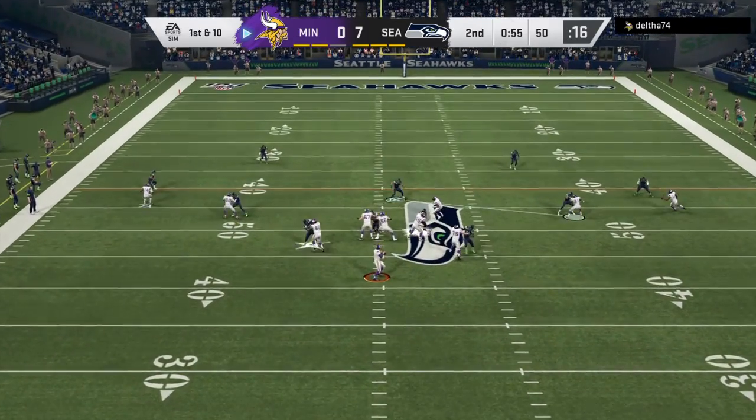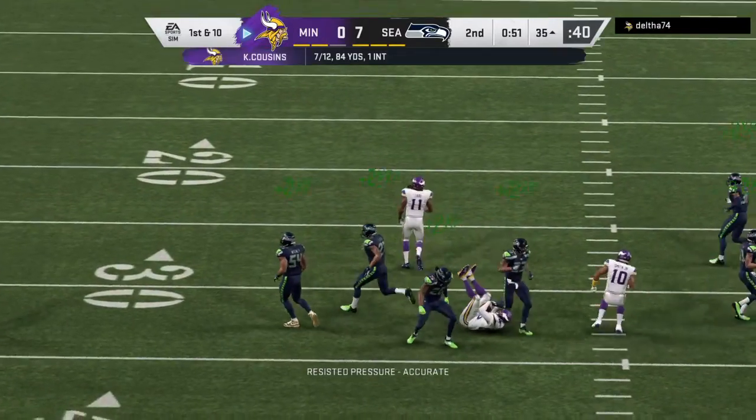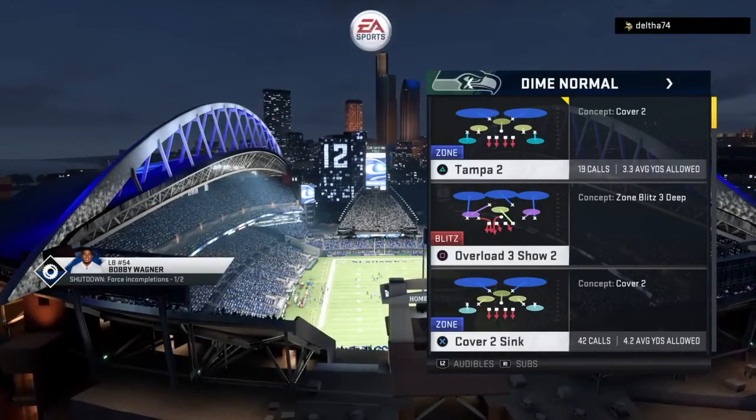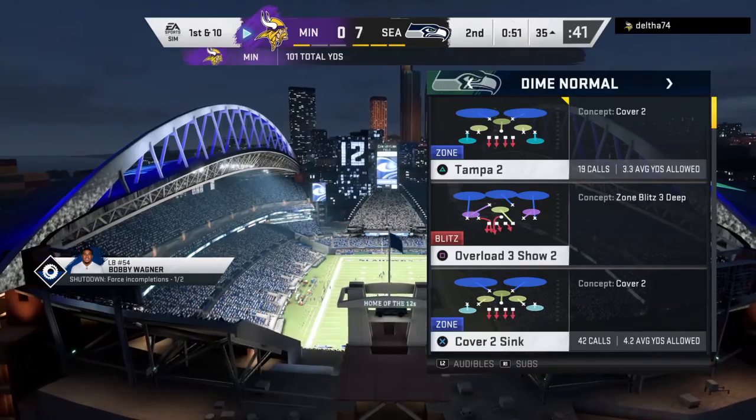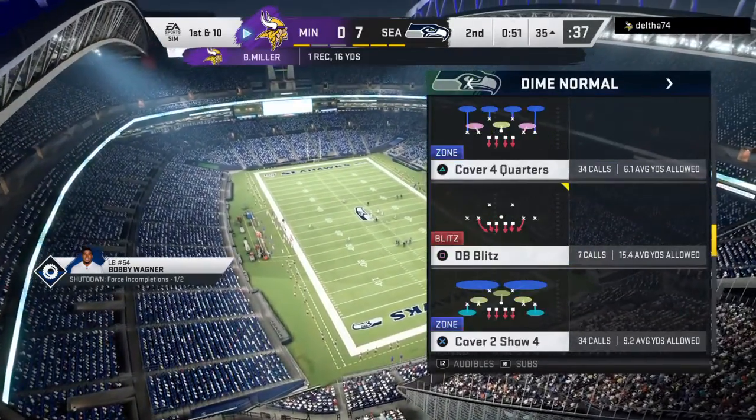Let's go. Cousins now from the 50. He completes this into the hands of Miller. Now the Vikings will use the second of their timeouts as they get the stoppage with a little over 50 seconds to go in the first half.